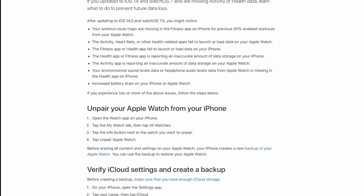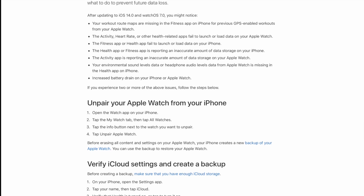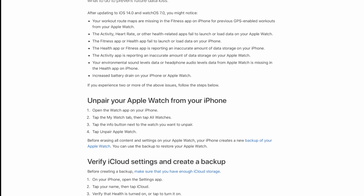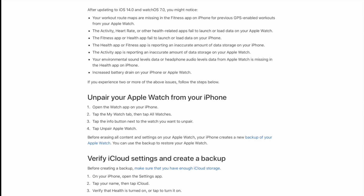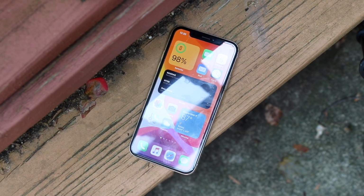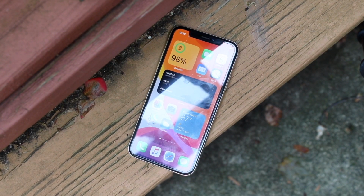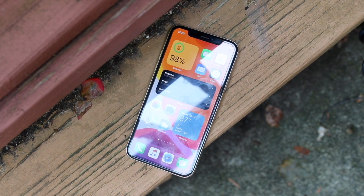Now, for the Apple Watch, I didn't even know Apple Watch battery drain was a thing. I thought it was kind of good all across the board. But they mentioned you can unpair your Apple Watch from your iPhone, which is cool. But they also recommend creating a backup. Now, when I read this, I was like, okay, that's kind of weird. Why would they make you do a backup? How is that going to save any battery life? It's going to be the exact same thing. You're just going to have a backup of the current situation that you're in now.